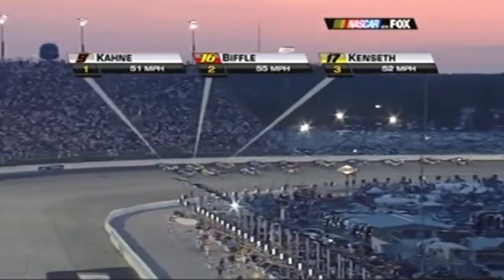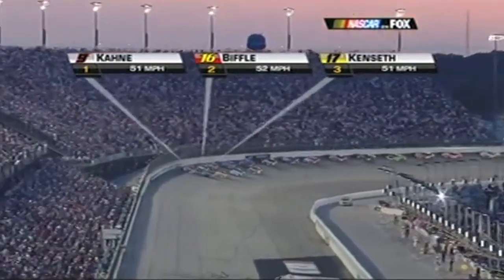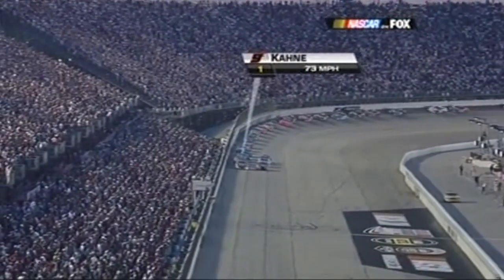You see on our Fox tracks, that's pretty much pace car speed, caution lap speed, right about 50 miles per hour. Green flag.